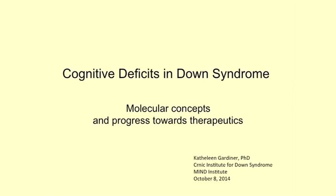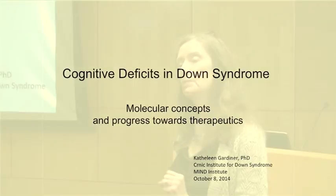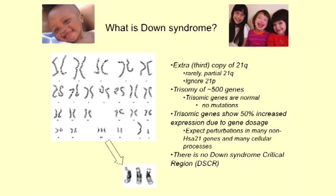The goal in my research is to understand the molecular basis of the cognitive deficits, with the idea that if we understand the molecular basis of the cognitive deficits, we are in a better position to choose and to develop drugs that might help ameliorate these. And so what I'm going to be talking about really is the molecular basis of what is going on in the mouse models that we study. And that's different than the focus that many people take.